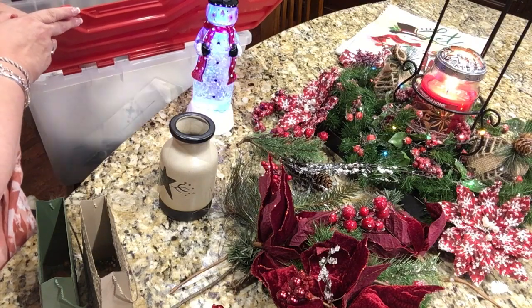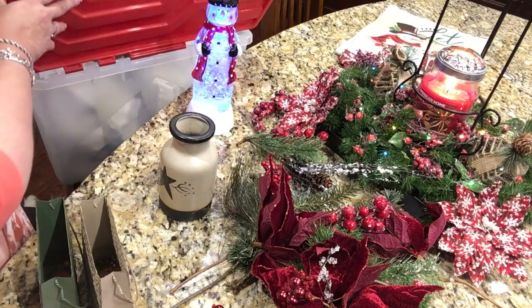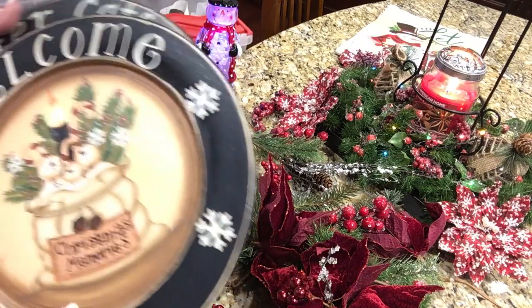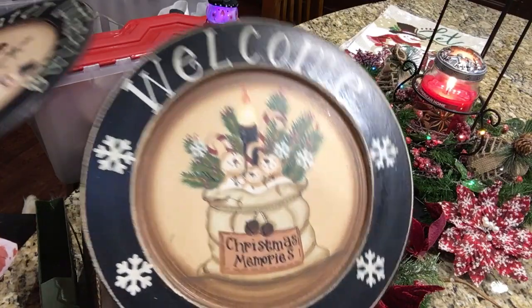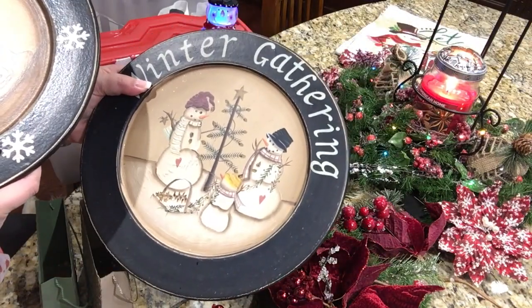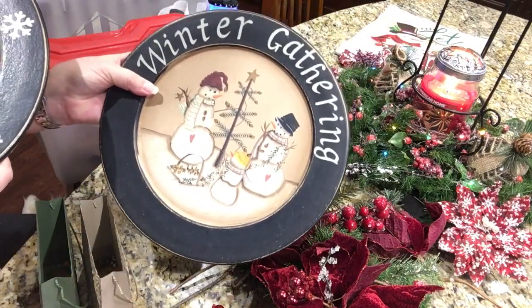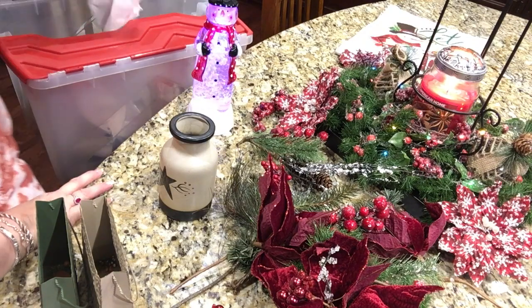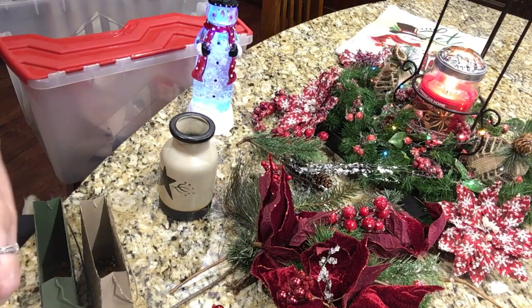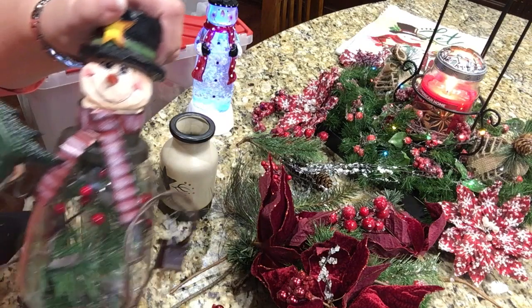But I have other things that go in my windows as well. I have these plates that go on either end. Winter gathering. And I have this snowman that goes on my kitchen counter. He plugs in.